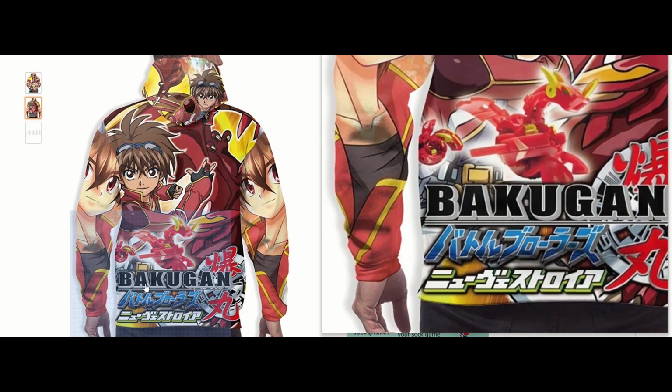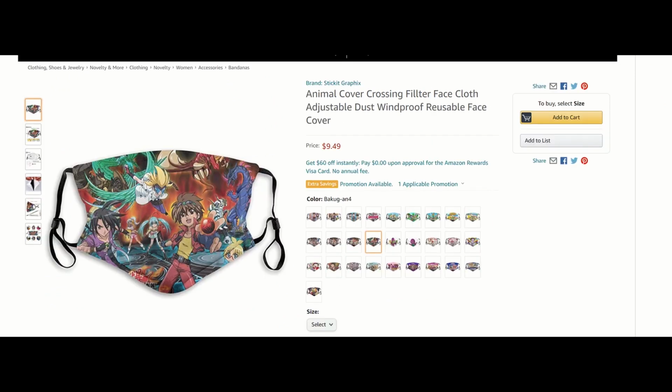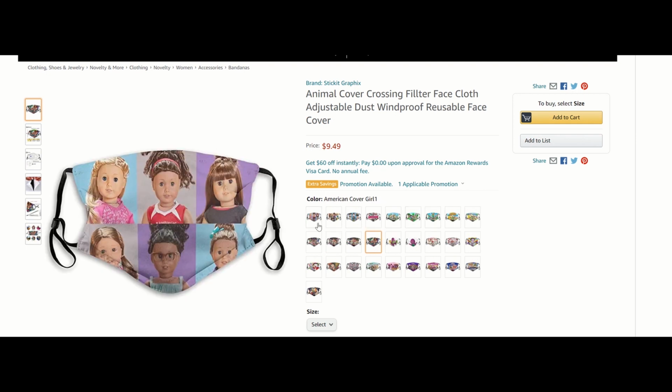And check out the back. Lots of cool stuff on this hoodie. And you can see it actually goes all the way up to 4XL even. And then I found some Legacy face masks. I thought that was cool, so I just wanted to highlight them. If you click the link in my description, make sure you click on the Bakugan masks, which are these 4 here, and when you first click it, it'll actually show you one of those other ones.